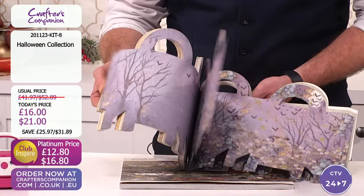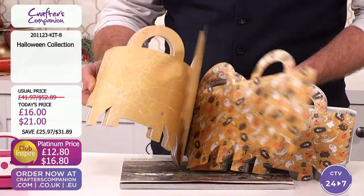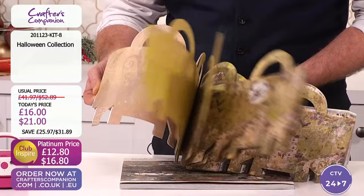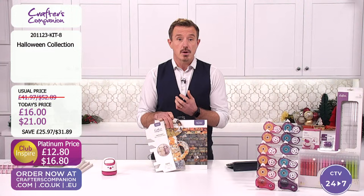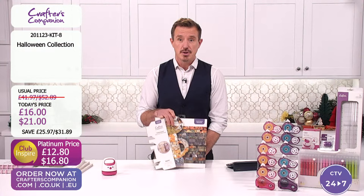All you're going to need is a way to be able to score these, get your adhesives, pop them together, and then you've got all of those fantastic designs ready for next Halloween, whether it is for the trick or treaters, or maybe you're planning on throwing a bit of a spooky party. Everything you need right there for a fraction of the price. Should be $42 or $52. You pay £12.80 or $16.80 today if you're a Platinum member. Don't muck about. Grab that today.